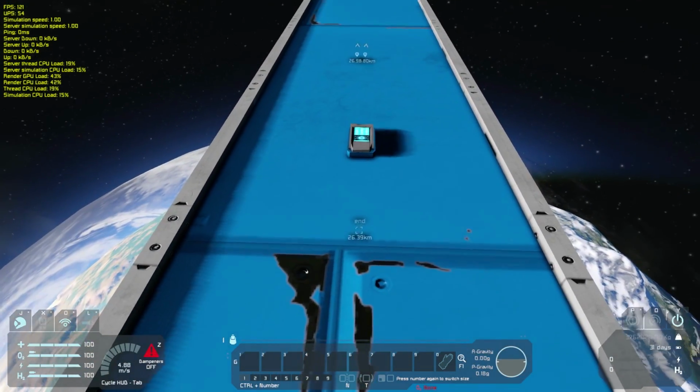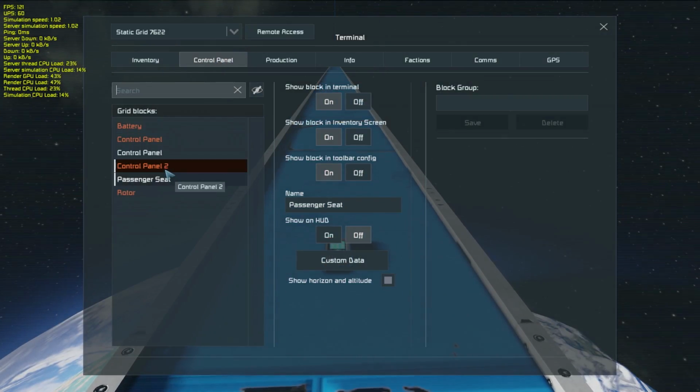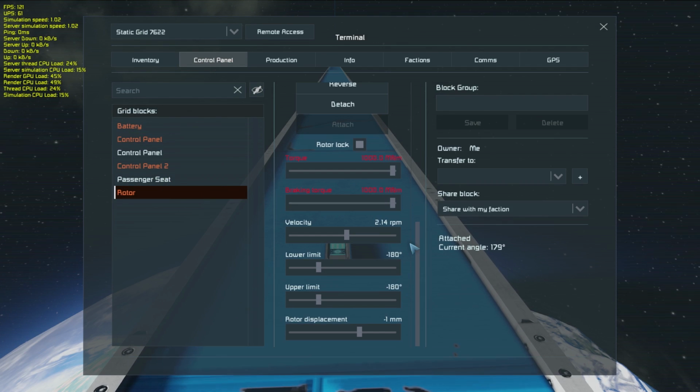Get into our seat. Press. Can I not press that? If I press K, can I change stuff? I actually can. Okay, let's get this started. We're gonna see if we can do this. Okay, so we're gonna turn the velocity to something very minuscule. Like, something small.